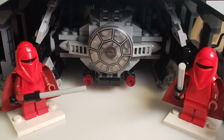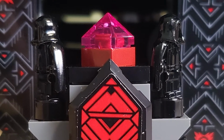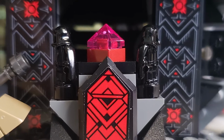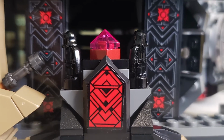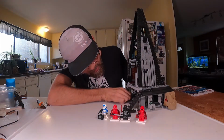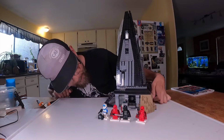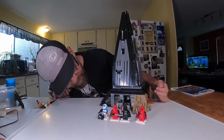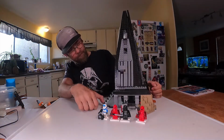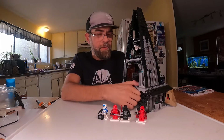Cool, on the other side, you've got kind of a temple thing with a crystal and a couple of statues. They look like Darth Vader, but they're probably statues of the Emperor. Kind of like Darth Vader though. And then on this other side, it's got some kind of mechanical looking device. I think it's pretty cool. Pretty awesome set, pretty fun to build.